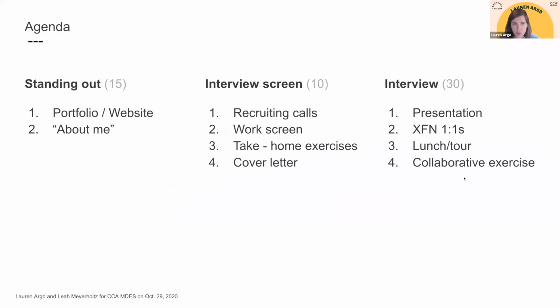Just a quick overview of the agenda for today. We'd like to go through the 3 main chunks of the interviewing process. The first is what you do to stand out. This has to do with applying somewhere and someone looking at your portfolio and your website and having an about me, whether it's on your LinkedIn or you're going to a networking event, and talking about yourself in general. The next looks at interview screening, so it's getting the on-site interview. It's showing a preview of your work, a work screen, stuff like that. And the last part is the actual interview itself, usually on-site. During COVID, probably not on site, but there are different facets to what you would normally do in a full-blown interview, and we'll go over those too.